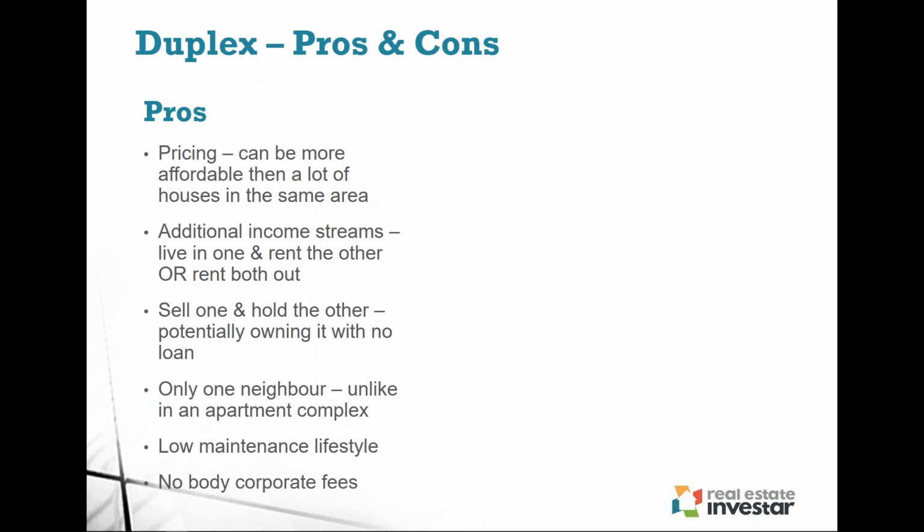Now, this is a really good advantage. Unlike being in an apartment complex, with a duplex you only have one neighbor. So you're not going to get as much noise or as many issues as in an apartment complex or townhouse complex where you have a lot of neighbors. With a duplex you just have the one. It is a low maintenance lifestyle for tenants, so that could be attractive if you're renting it out. There's less space in terms of landscaping and gardening to upkeep, and there are no body corporate fees at all. If you own units or townhouses, you know these can be quite expensive, but with a duplex you're not going to have that issue.